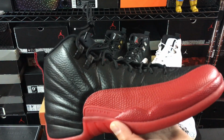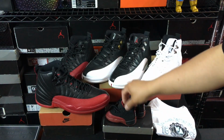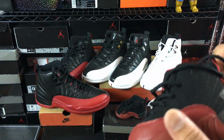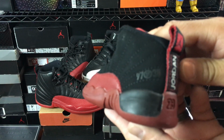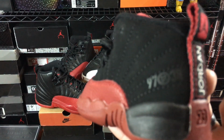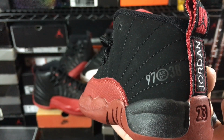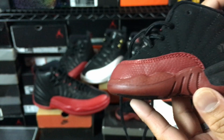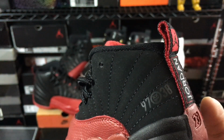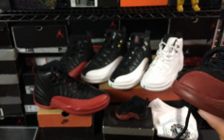They were always, to sneakerheads, known as the BRED 12s before the Flu Games. The Flu Games came from the retro before this one right here. And you can see the little logo on the back right here. I'll try to get it to zoom in. It says 97 and then 38. And then you can see the sick face on it. So if you didn't know the story, in 97, Jordan played in these and he scored 38 points while he had the flu. That is why these are known as the Flu Games.